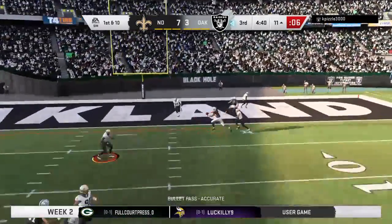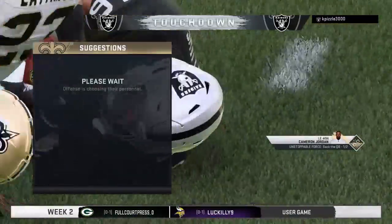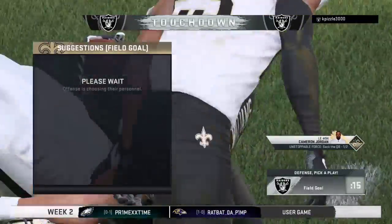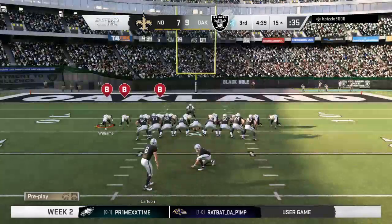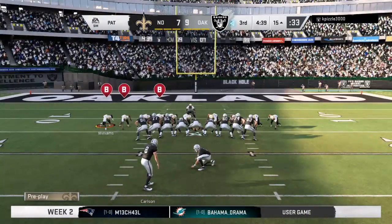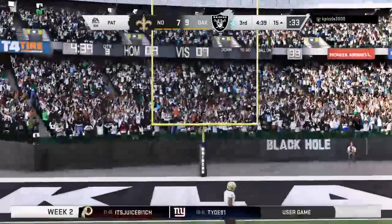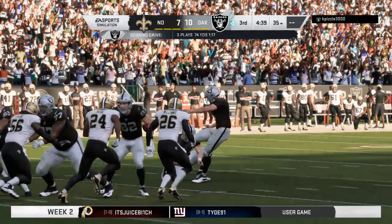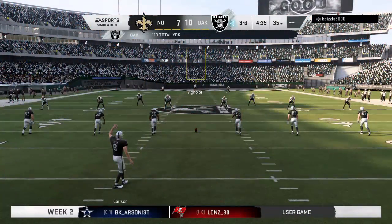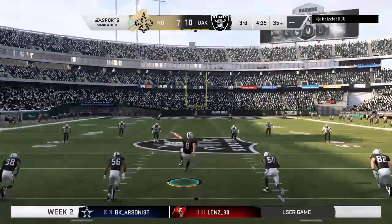Throwing on first down is Carr. And he'll take it into the end zone for a Raider touchdown. Tyrell Williams, his first touchdown of the new season. And the Raiders have taken the lead. Brandon, they just got the ball, and already they're in the end zone, and you're getting ready to talk about the PAT. That was fast. Extra point by Carlson, up and good. And the lead is now 10-7.